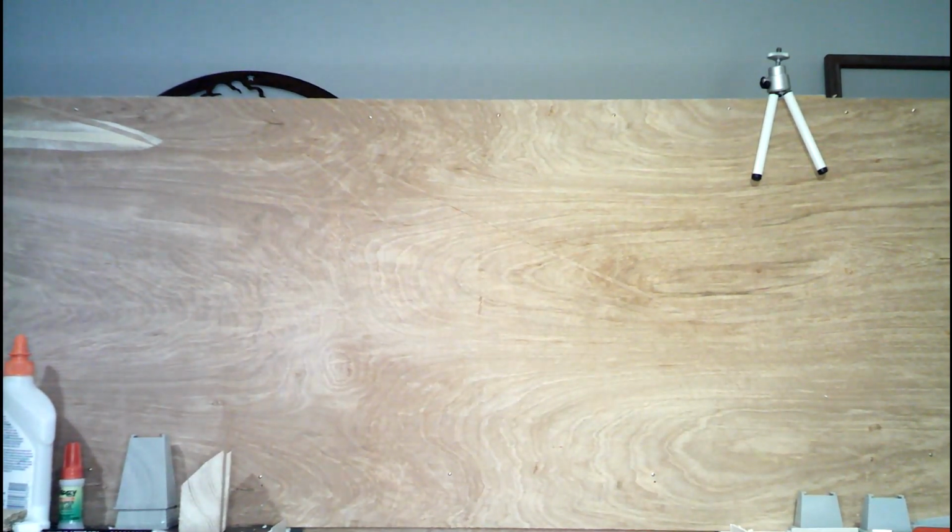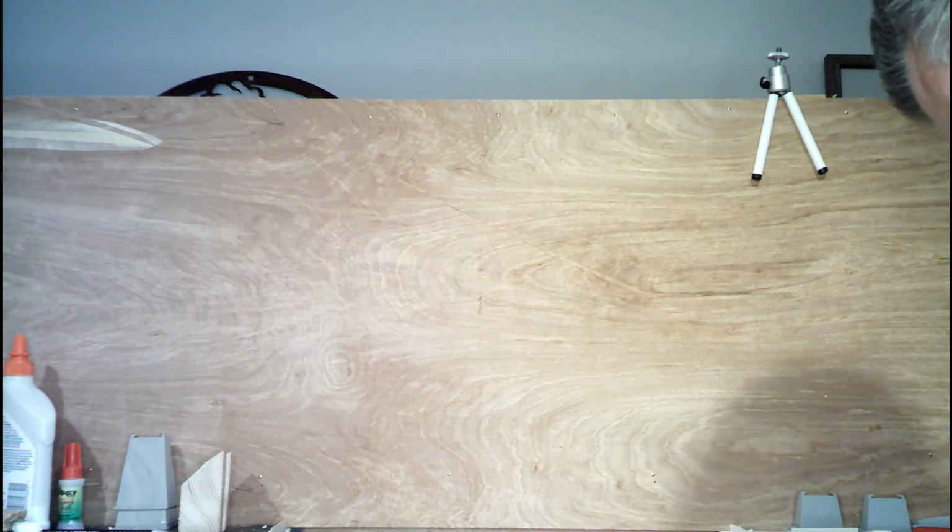Well, give me just a second here. Let me fix this little issue over on this side, provided I can actually get it in place without destroying anything.